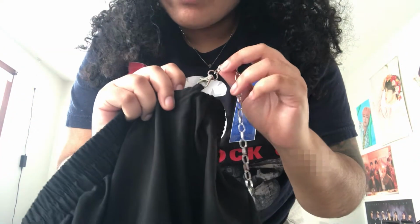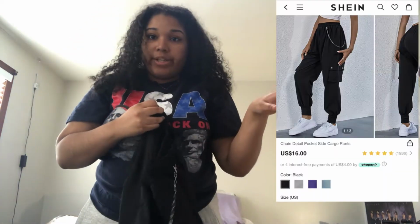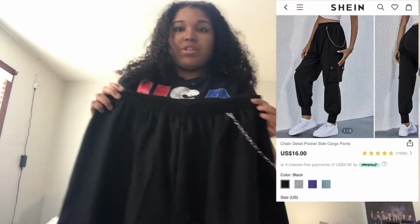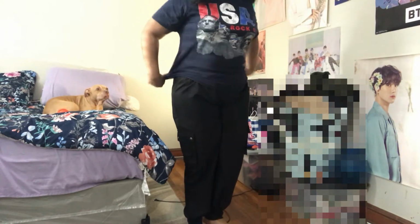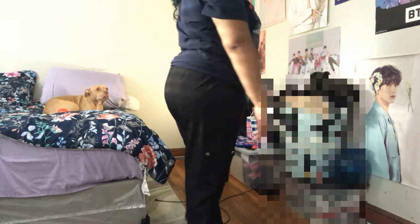But the chain comes on there already, so you don't have to attach it. These are just really cute, and this is what the back looks like. I'm also going to put a picture here. So I'm going to show you how they look. So these are what they look like. Just ignore the shirt, but this is what it looks like.